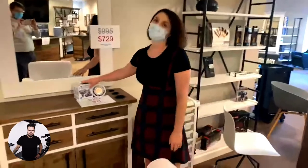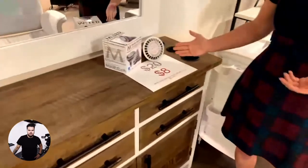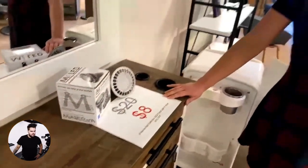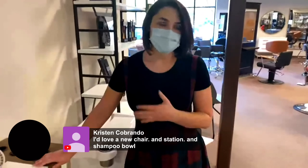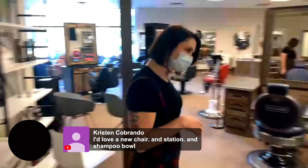And then another very quick and easy way to make your salon look updated without doing very much is just refreshing your lights. A lot of times you'll not realize you've got three or four bulbs out, or you've had them for 10 years. And sometimes just getting new bulbs can do wonders for your salon. So just keep that in mind.